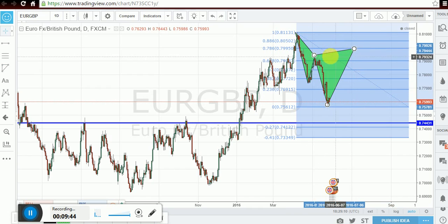Obviously, with the aim that the market is going to head back down into this previous structure. Right now there's basically no trade on it. I'm not even going to be looking at this until I get that pop back from this retracement, from this 127 extension. Then I will set my eyes on the Cipher pattern.